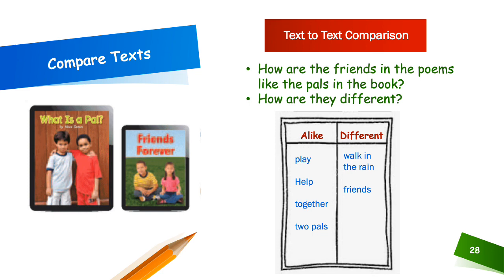Another way that they are alike is that in What is a Pal, the friends are helping one another garden. And in the poem Wait for Me, it talks about helping them walk together. I noticed that in these two texts, they talk about together and they spend a lot of time together. And I also notice that they usually talk about two pals and two friends.